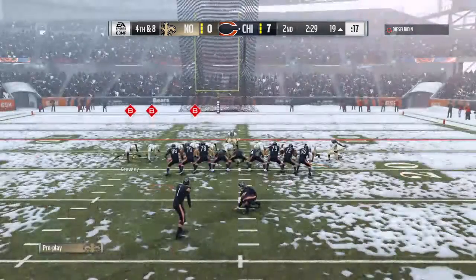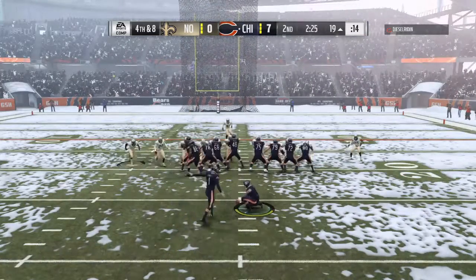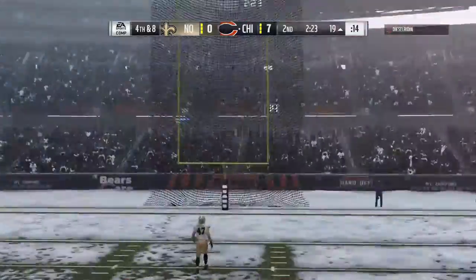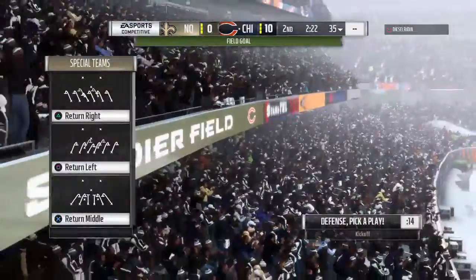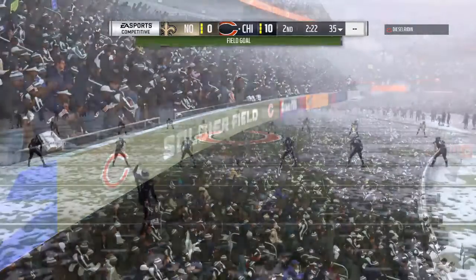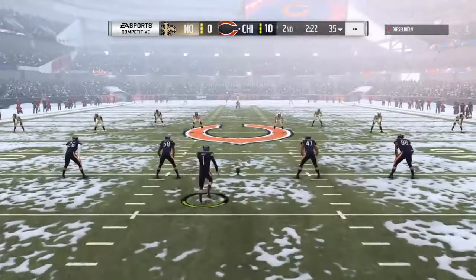Now Cody Parkey out to try the field goal. It'll be from the right hash, and it'll be a 36-yarder. And Parkey's kick is good. And the lead moves to 10-zip. So the drive stalls out inside the 15-yard line, but they do get 3.